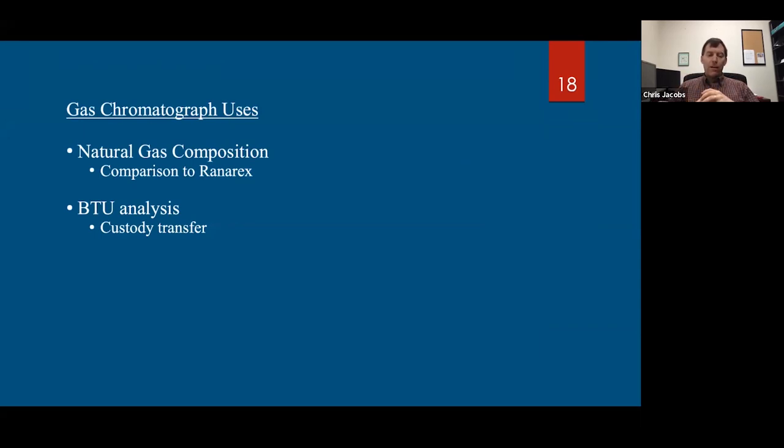If you saw my Ranarex gravitometer lecture, we talked about if you know what the specific gravity of methane is, you can compare your gas sample to that of methane and have a rough idea what the composition is. That's a very rough idea. You would not want to tell anyone you're buying or selling gas from, I'm going to go with this number.